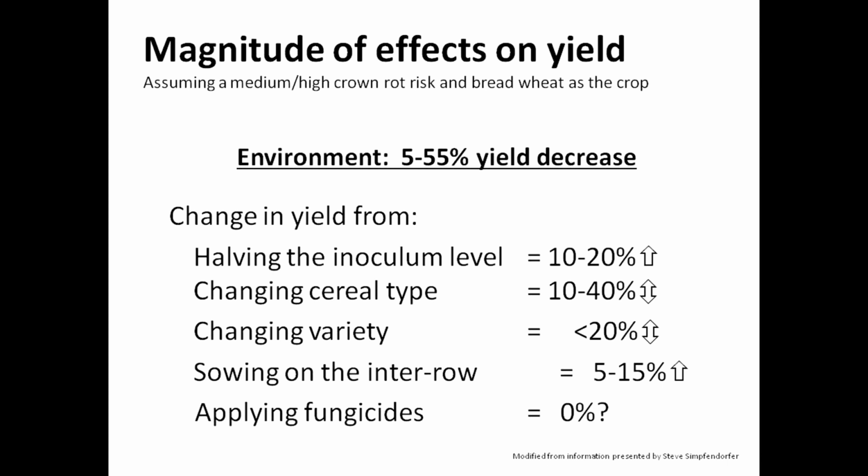None of them come anywhere near that environmental thing. Frustrates the hell out of me. I can't just say, do this and it will go away. It just doesn't happen. Crown rot still provides us with many headaches.